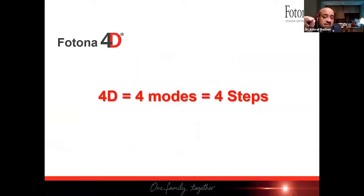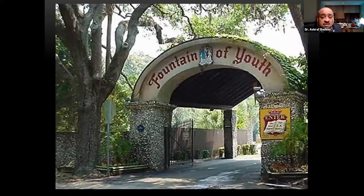Now, does everyone need 4D? No. If we have skin laxity, but it is not affecting the nasolabial lines, then we don't need to do the 4D. We can do without the intraoral tightening. If we don't have skin laxity, then it's enough to improve the epidermis and do stimulation of the collagen. So it is something which we are able to tailor according to the need and according to the situation. With that procedure, I think we were able to find the fountain of youth, and we can improve the skin and revert the changes happening with aging back to how it was few years ago.